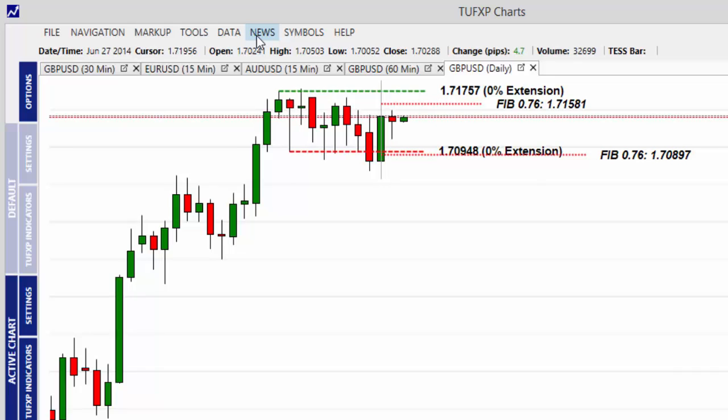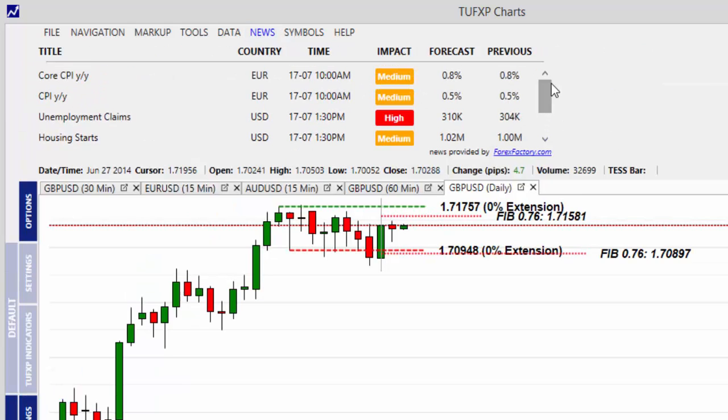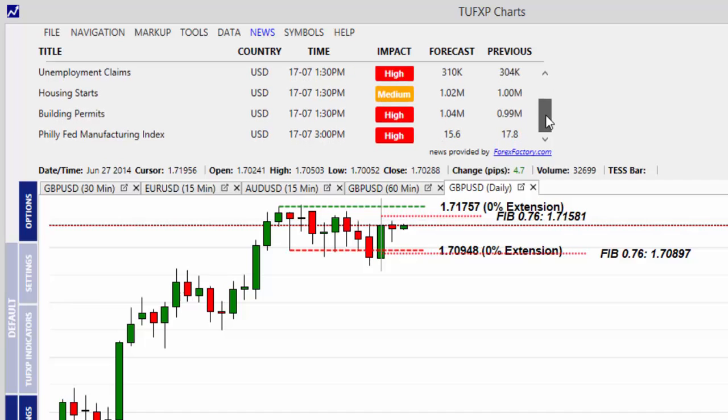In the news for today, and let's go back to the top there. We've got CPI from the Eurozone, unemployment claims from the US at 1:30, so nothing after this, so it could be a quiet morning. And then we've got building permits and Philly Fed manufacturing index out at 3 p.m. So again, I think the last 2 weeks we've seen not an awful lot of economic data being released as well.